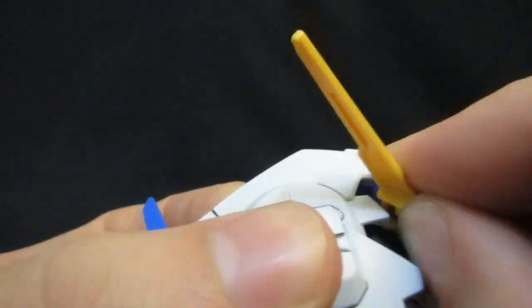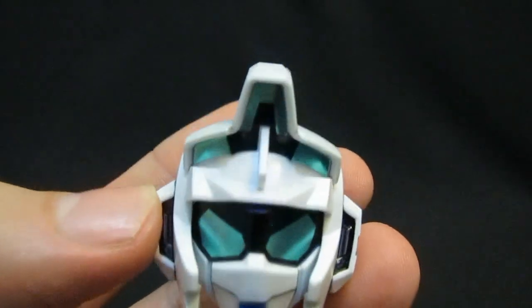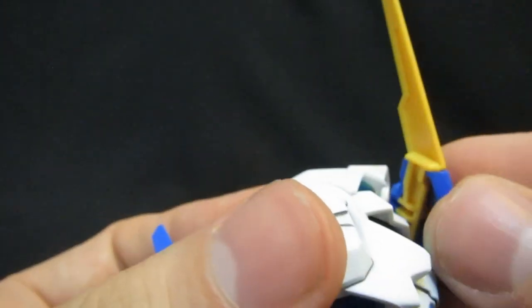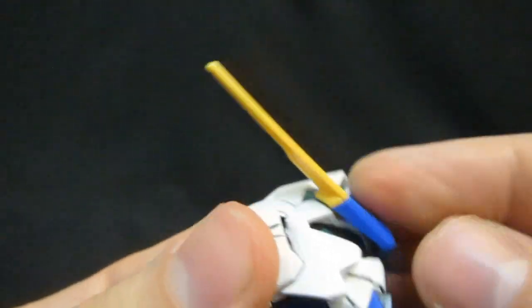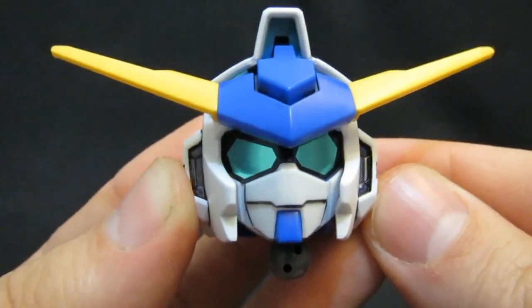And if you take a look at the V-fin, the way it attaches on here, you are going to have a big solid seal under there with the nice green parts showing through. But the blue and the yellow combination combined with the green in the background, I'd say this guy is doing a pretty good job of living.